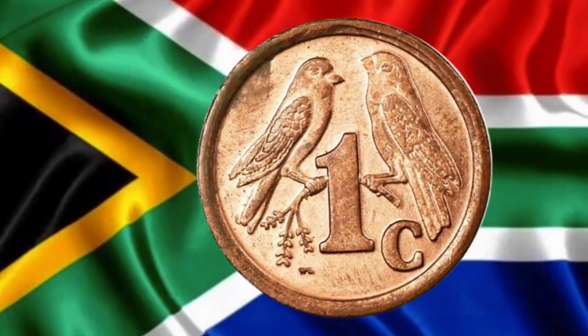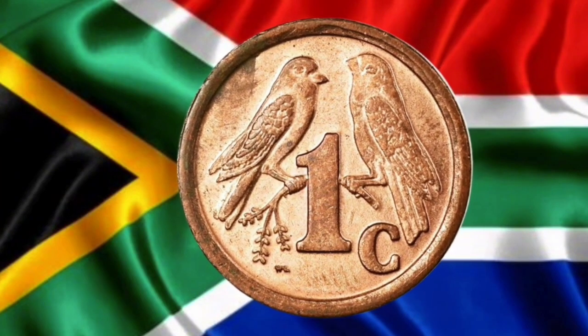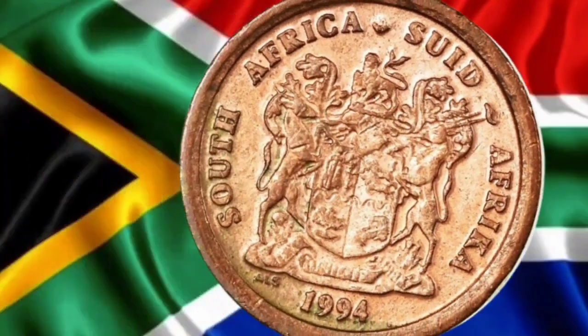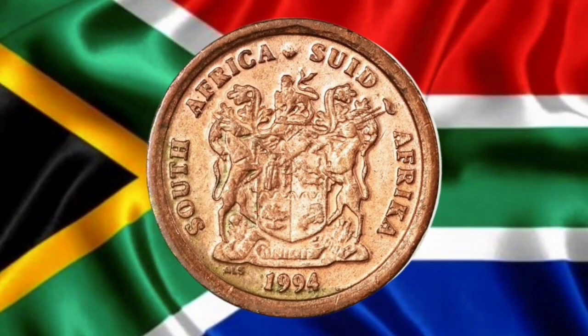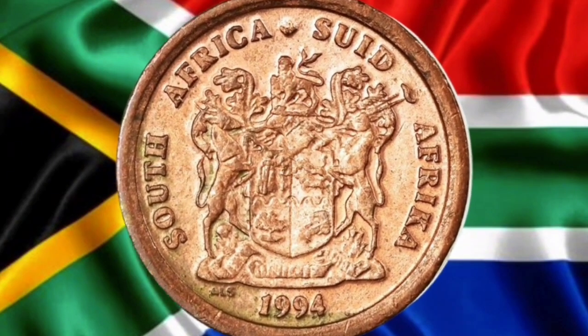One important thing to note is that not all 1994 South African 1-cent coins carry high value. Condition, minting errors, and rarity play a crucial role in determining how much a coin is truly worth. Factors like discoloration, scratches, and wear can significantly lower the market price.